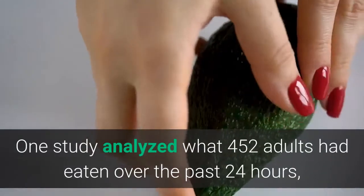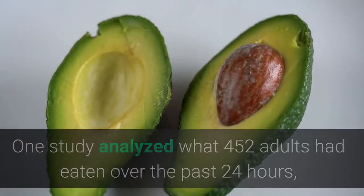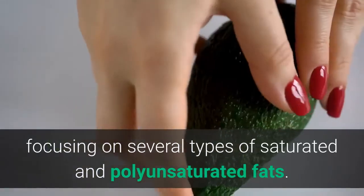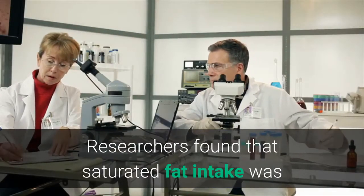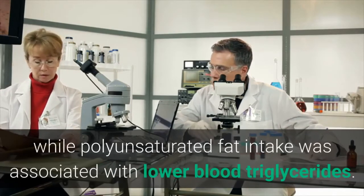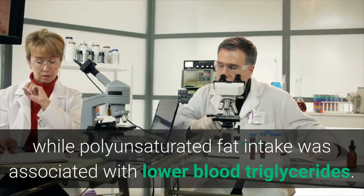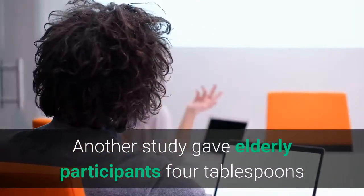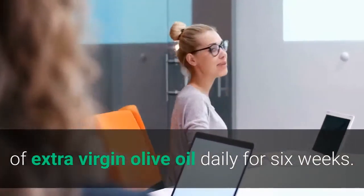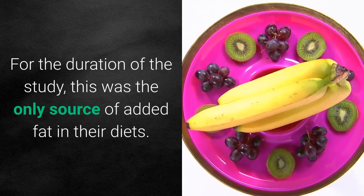One study analyzed what 452 adults had eaten over the past 24 hours, focusing on several types of saturated and polyunsaturated fats. Researchers found that saturated fat intake was associated with increased blood triglycerides, while polyunsaturated fat intake was associated with lower blood triglycerides. Another study gave elderly participants 4 tablespoons of extra virgin olive oil daily for 6 weeks. For the duration of the study, this was the only source of added fat in their diets.